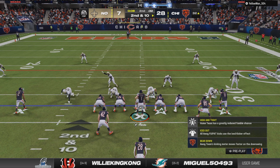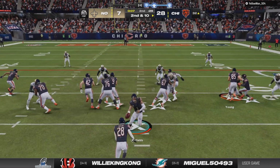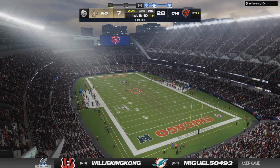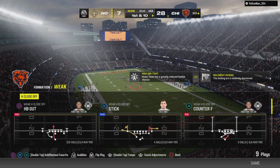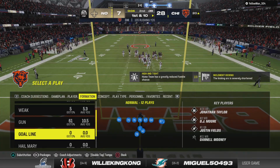Here we go. 2nd and 10. A very chilly day here, but no snow. And I got to say, if it's going to be this cold, I want snow. You should see Charles' face. He's looking at me like I'm crazy.